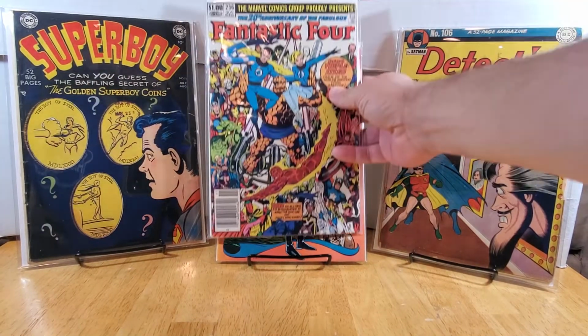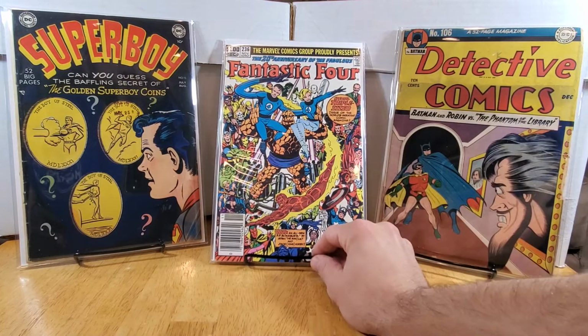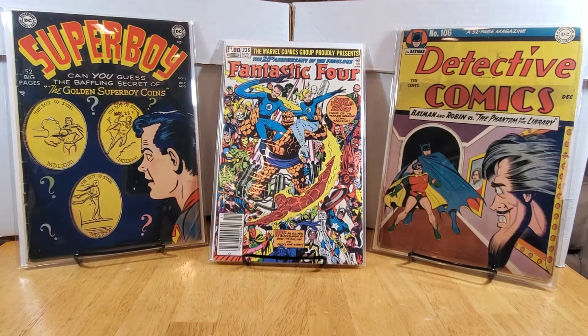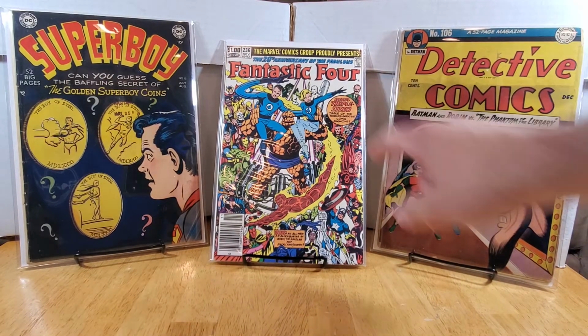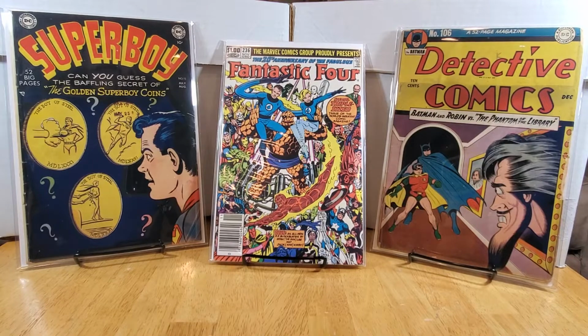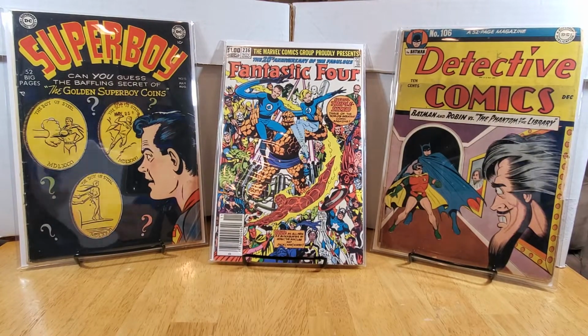Another dollar book, just some cool Fantastic Four. I just like the cover with all the heroes on this. Fantastic Four 236 from '81. Mid-grade, it's John Byrne on the story, cover and art. I guess Marie Severin penciled Stan Lee's face on the cover, which I can't tell. I assume that's Stan there, but I guess that's the only part she did. I don't know. But I kind of like the covers that have all the characters on them like that. So I grabbed it for $1.